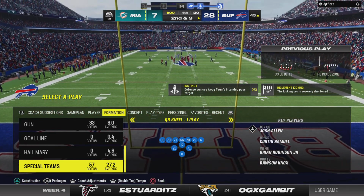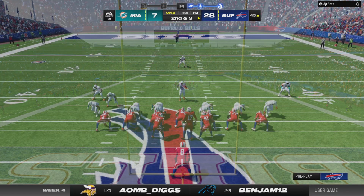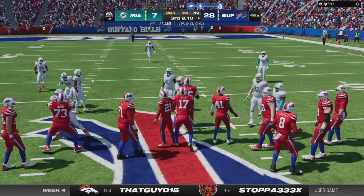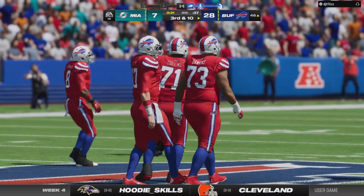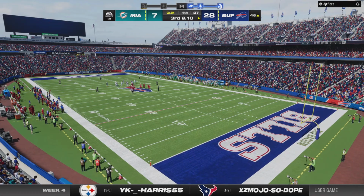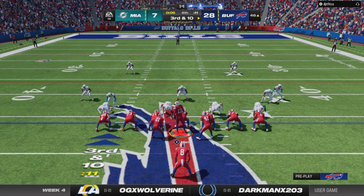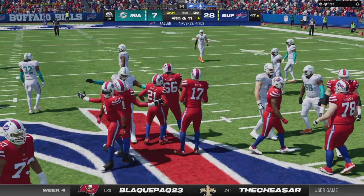Yeah, things were pretty stacked up there in the middle of the line. A lot of bodies, not much space. I think ultimately he was fortunate to get anything out of that run. And they will take a knee here. And they'll indeed take a knee.